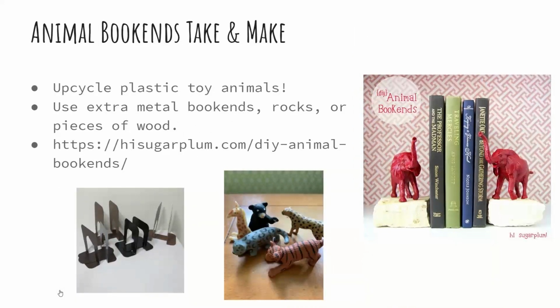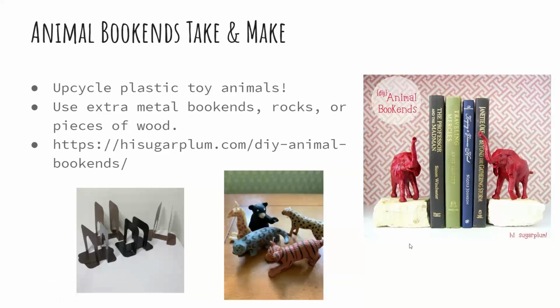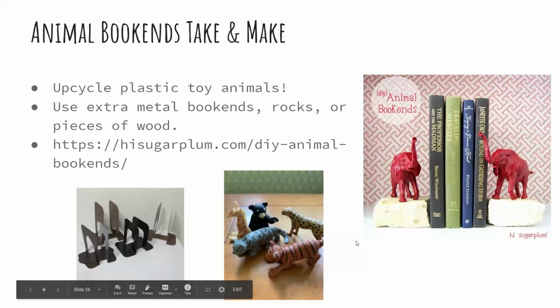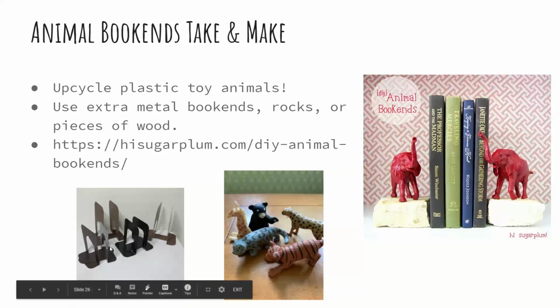My animal bookends. This is fun. So this picture you see here with the red elephants is from a website. I definitely did not make that, but I think they're gorgeous. So I decided to make my own, and we had here at STLS some leftover plastic animals from the kits we used to circulate some years ago in the canvas bags. And we also have a bunch of bookends.